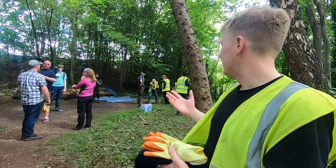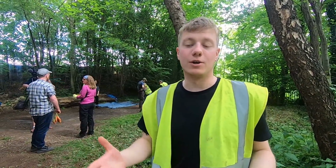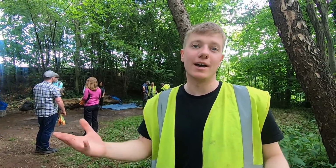Or, bigger than that, I ideally would like to find some foundations, a wall, or something we can say, right, this is part of a substantial building. We found the grandstand.